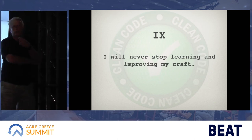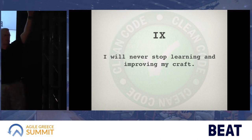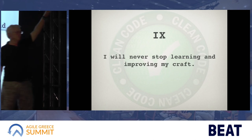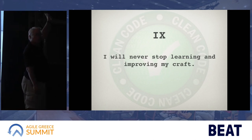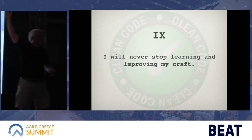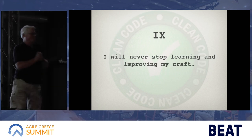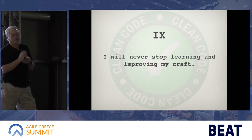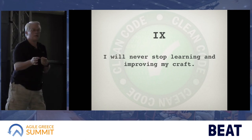You need to learn new languages. How many are Java programmers? You see the Java people. Oh, yeah. Good. .NET. Oh, yeah. Good. C. Look at that. C programmers. Yes. C++. Oh, Ruby. Good. Python. Whoa, Clojure. Okay. F sharp? Scala?